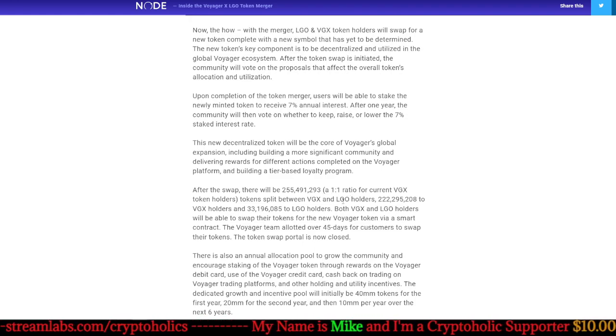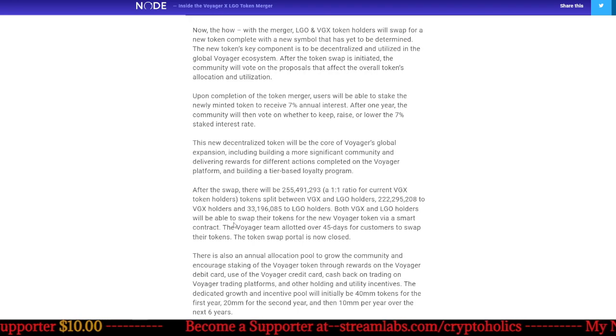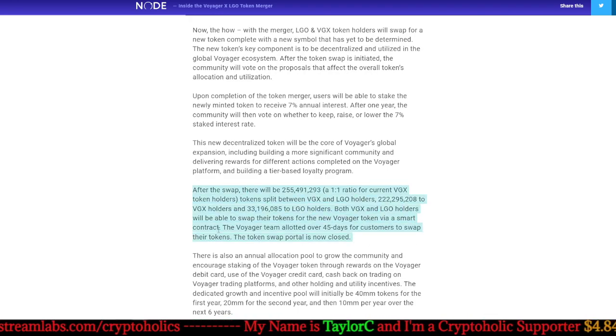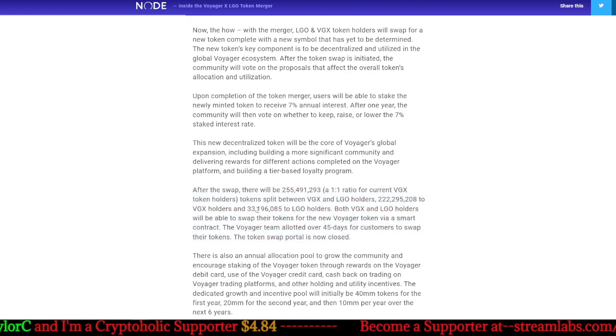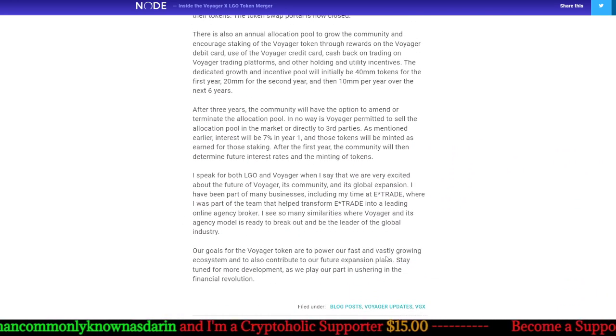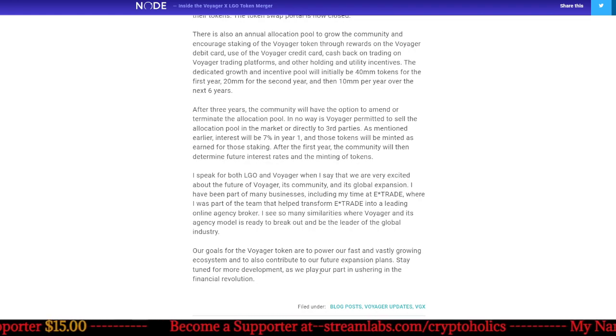And when you look at CoinMarketCap at the very top, there is a notice talking about a new contract address, and that was because of this right here. And they did it over a 45-day period. So that's the reason Voyager has a new contract address. It wasn't due to any problems they had. It's how they merged their coins together. So I'm going to go down here, and it talks about their goals and what they plan to do, future expansions, and it says stay tuned for more development.